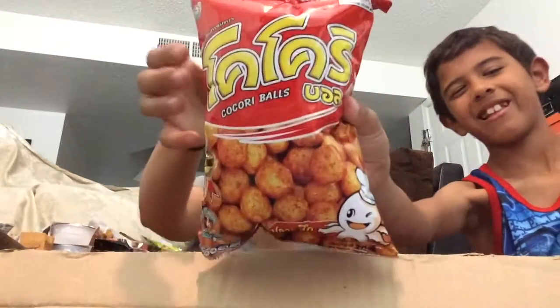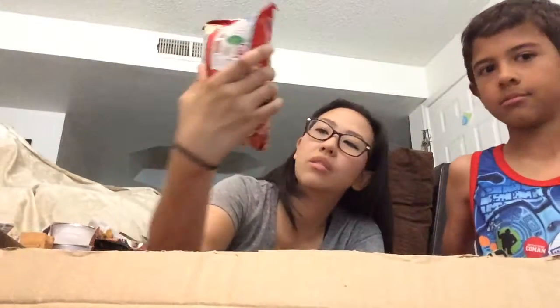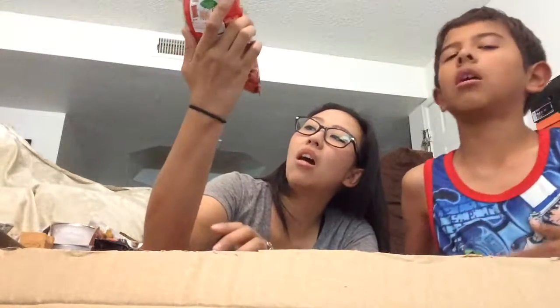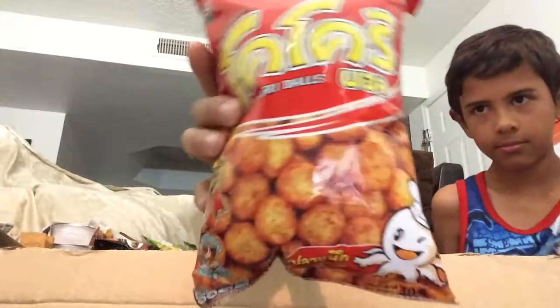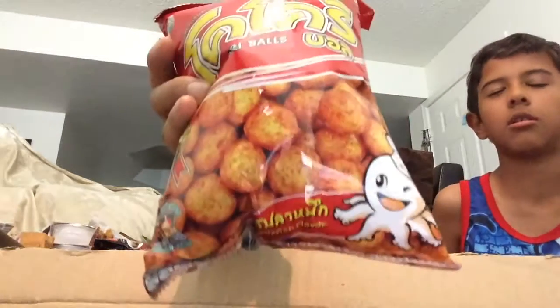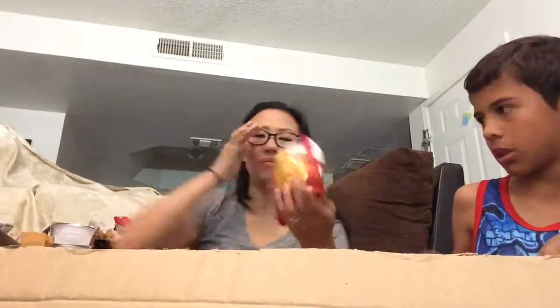Okay. Thai snacks. This one is called Kokori balls. Squid flavored kokori balls. Crunchy chips. Thai chips. Baked corn snack. Cuttlefish flavor. Mommy, we're gonna take care of your turn.